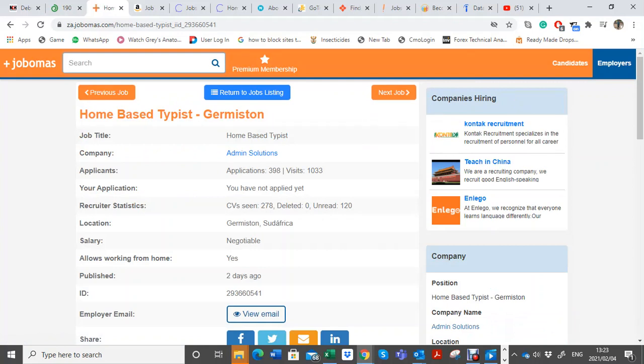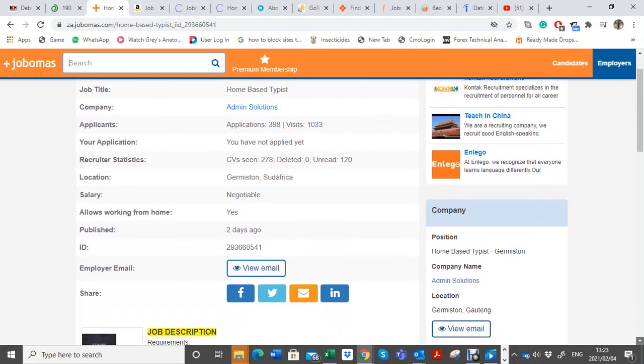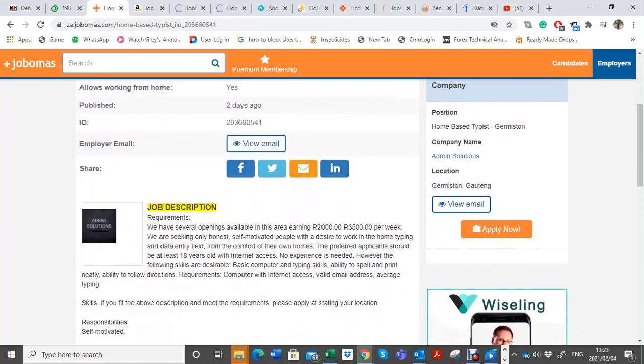Home-based typist, Germiston. You can see it was published 2 days ago. Salary negotiable. It's in Germiston, South Africa. So you can work from home. We have several openings available in this area, earning 2,000 to 3.5 per week. We are seeking only honest, self-motivated people with a desire to work in the home typing and data entry field from the comfort of their homes. So you can be in Cape Town or wherever, you can do this job. So this is something that you could look at.